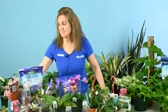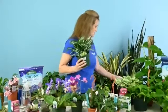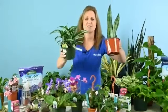Apparently, for hundreds and hundreds of years, botanists have been arguing that Sansevieria are actually the same as Dracaena because they have similar flowers. Now, I'm not a scientist, but do you think that these look anything alike? I don't. You can tell how I feel about this.